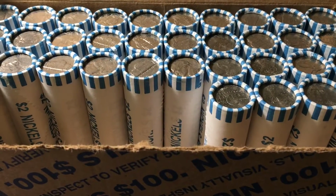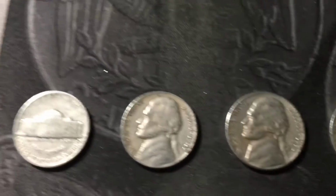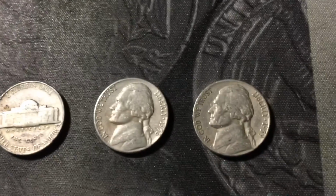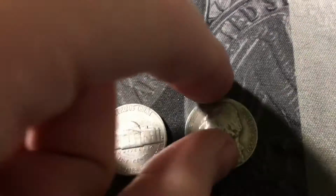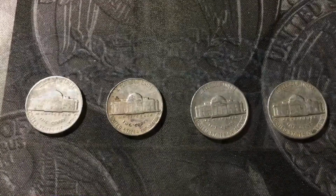Roll 16 had quite a few older Jeffersons. Had 4. First, we have a 1940 out of Philly, and then a 1949 that's also from Philly, and then a 1956 and a 1959, both out of Denver. That was a good roll.